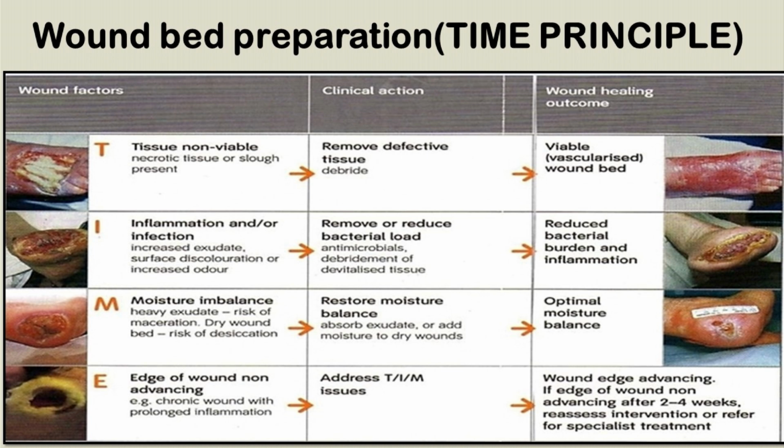If the tissue is not viable or any slough is present, remove that tissue with surgical debridement until viable, well vascularized wound bed is encountered. If there is any active infection or inflammation, first remove the source of infection with active debridement and give antimicrobials. It's better to use antimicrobials according to the culture report. Heavy exudate or foul smell is indicative of infection.